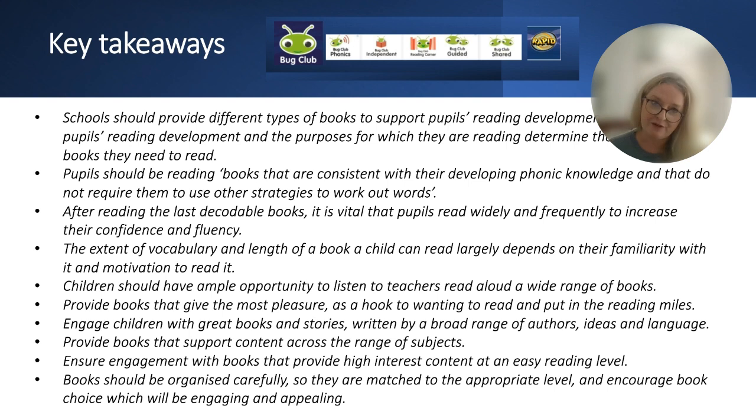Engaging children with great books and stories written by a broad range of authors, ideas and language, and providing books that support content and vocabulary across the range of subjects. Ensuring engagement with books that provide high interest content at an easier reading level for those struggling readers. And finally, books should be organised carefully so that they're matched to the appropriate reading level and encourage book choice, which will be engaging and appealing.